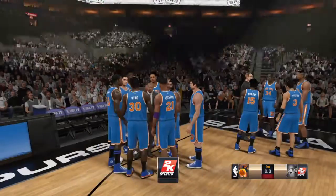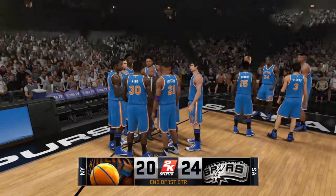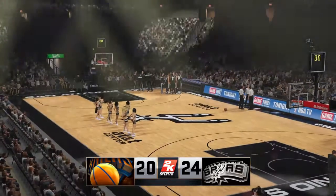The scoring fast and furious as we end the first quarter. Spurs lead by 4. And don't go away. We'll be back with the action for the start of the second quarter.